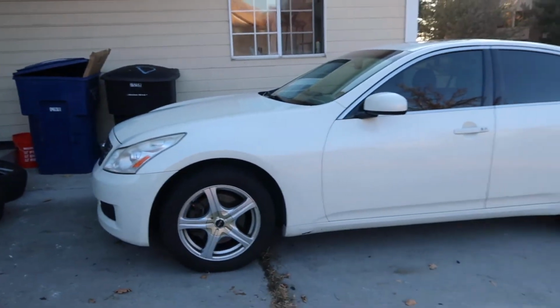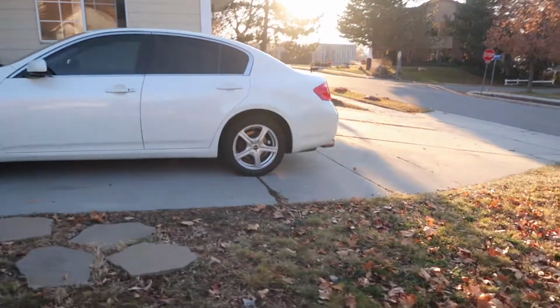Alright, there you have it. Just changed them out, and that's what she looks like. She actually looks pretty good with these rims, not gonna lie. I don't hate them.